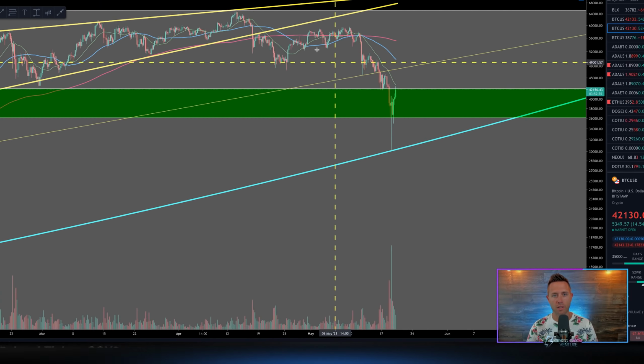So if you zoom out, I want to just show you something. I was texting a buddy, and we were just talking about how the last time we saw a move kind of like this was back in last March. We're talking about when COVID hit and things were getting crazy. And we saw this really nice wick on the weekly, and then we saw a bullish reversal, and it was just like off to the races. And that's exactly, long story short, the exact type of thing we want to see right now.